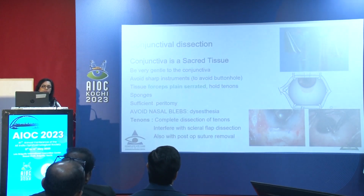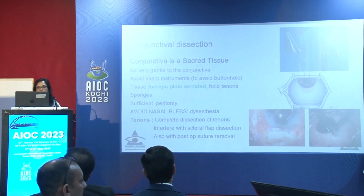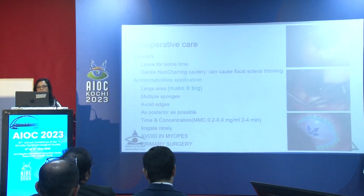And as far as possible, avoid nasal blebs, because they are associated with frequent Dellen formation and can give rise to a lot of dysesthesia in the post-operative period. Now, younger patients often have thick Tenon's, so a complete dissection of Tenon's is important, because this can cause a lot of post-operative scarring and can also interfere with flap dissection.